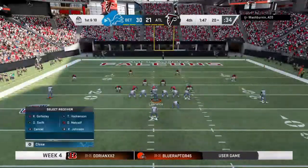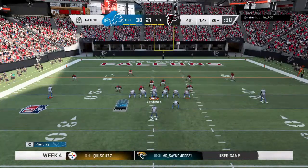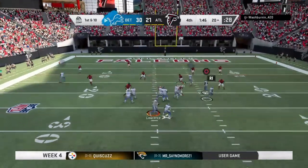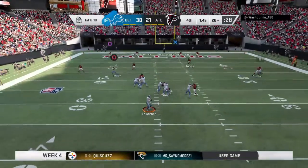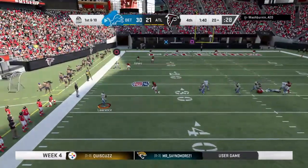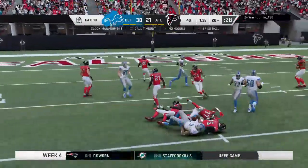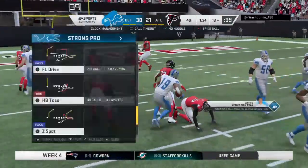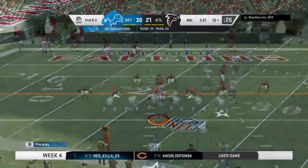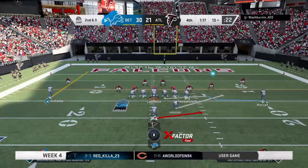Now it looks like he'll throw here. He'll find a man over the middle. It's Galladay. And they'll bring him down at the 13-yard line. 7 yards, the pickup on the pitch and catch. Able to get seven on that first down pass play.